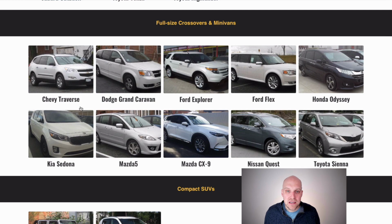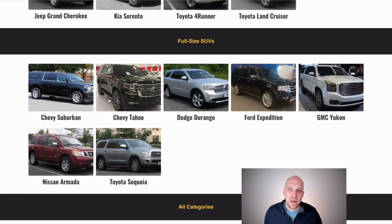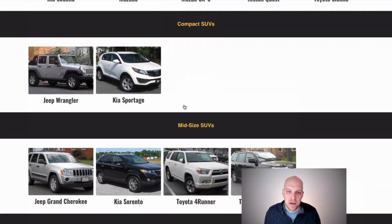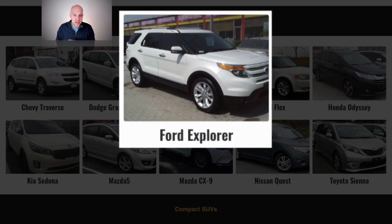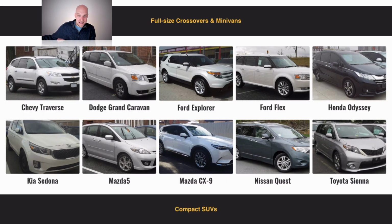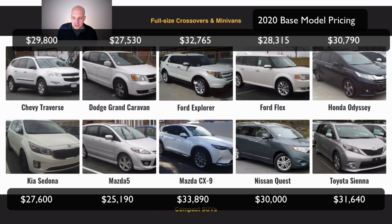This might be helpful, and the reason I would prefer to stay with a crossover is when I'm lifting a little kid into the car, it's going to be much easier in a full-size crossover as compared to a full-size SUV, where I'm going to be having to lift that kid up much higher into the vehicle. One of the things that I have found is the Ford Explorer, I believe, to be the roomiest, and I will do a follow-up video at the end of this video showing me sitting in these different vehicles to give you an idea of what the headroom looks like and what the legroom looks like. But when you are looking at any one of these vehicles, that may work for you.